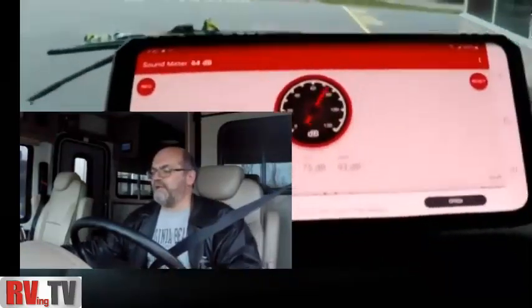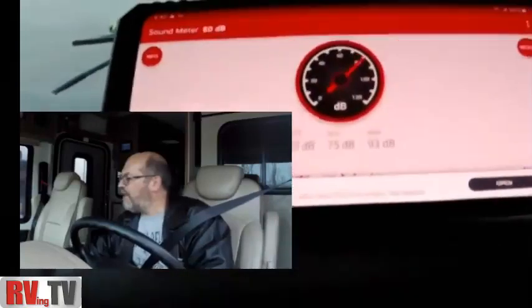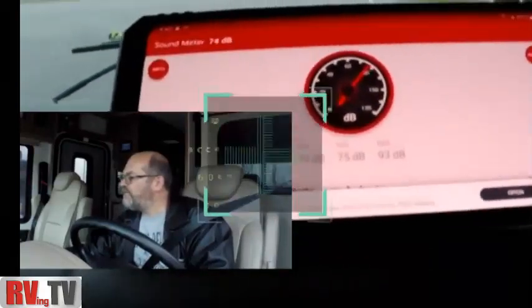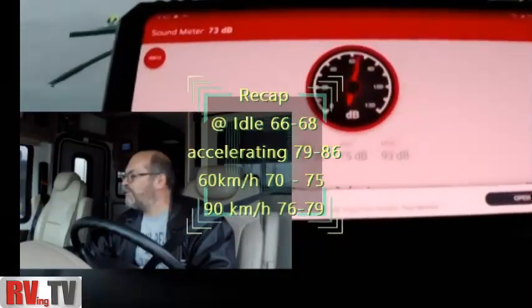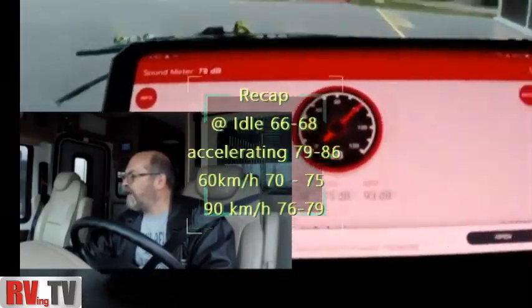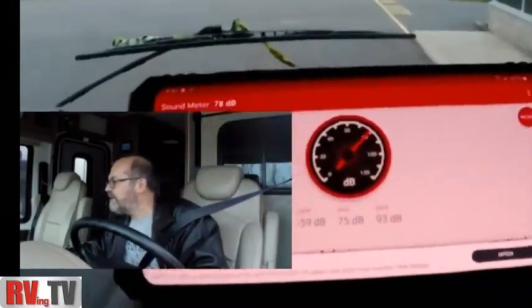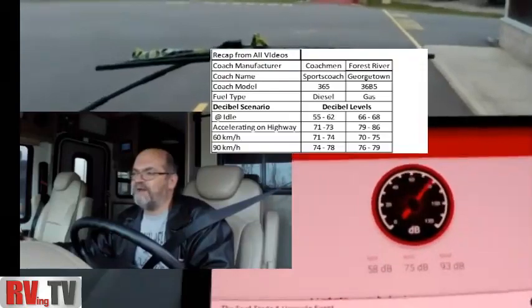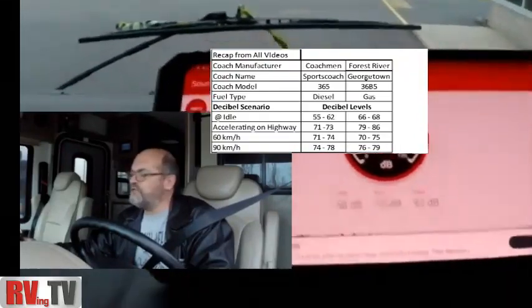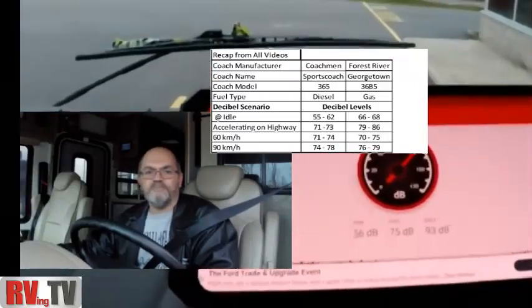Here we are back again, sitting at idle. As a quick recap, on the low side we were as low as 59 decibels. On the high side, we reached a maximum of 93. And for the entire trip, we averaged 75. Most of the time we were right around that average of 75-ish based on the decibel meter, and I think that's pretty respectable.